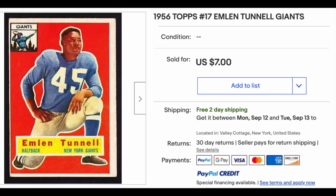Yeah, I mean, totally agree. Love this sort of purchase. $7, $10, whatever it is, all in for a Hall of Famer ranked that high with that significance. And this looks like a solid mid-grade card from the 1950s.